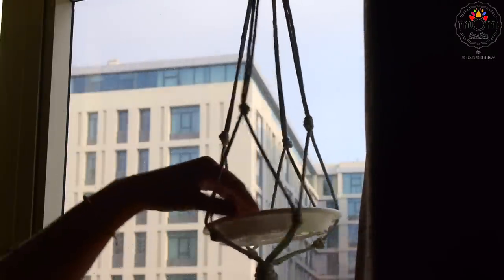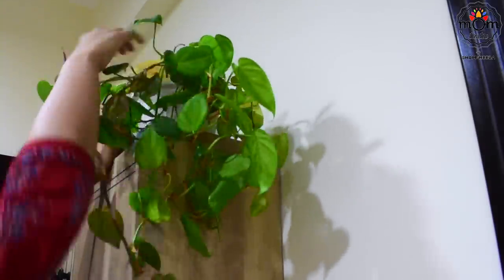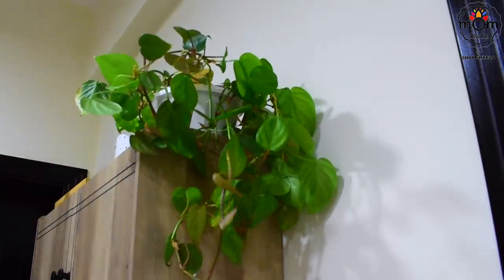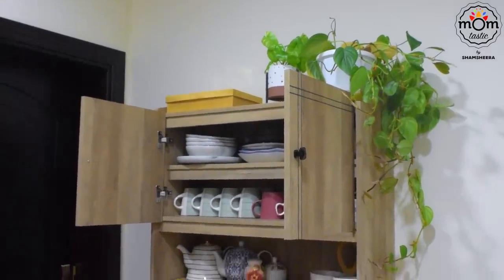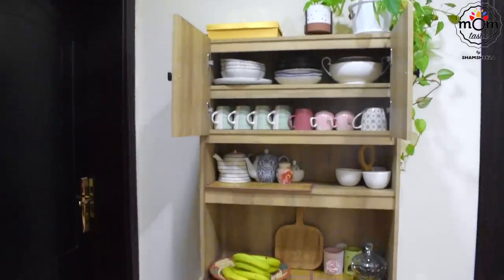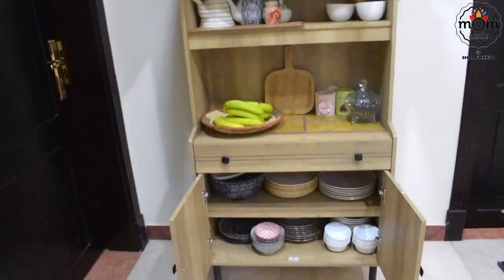I took out this plant pot, thinking of placing it next to the small plant pot on top of the crockery shelf. Though the plant looked pretty hanging from there, the pot wasn't a good sight. We'll have to place it in a basket later. Anyways, that was the finished look before I took off the hanging plant from there.